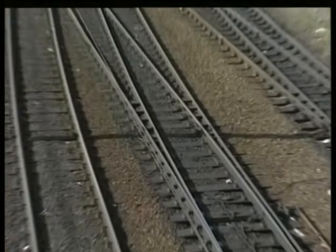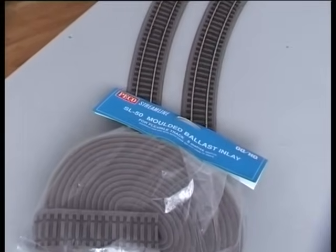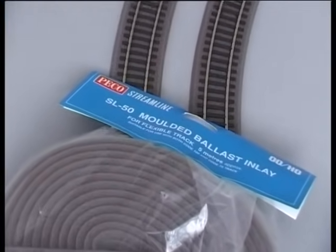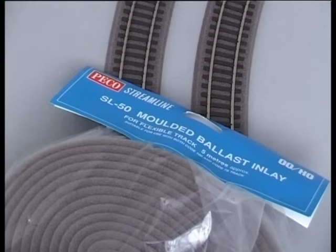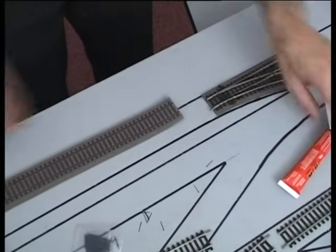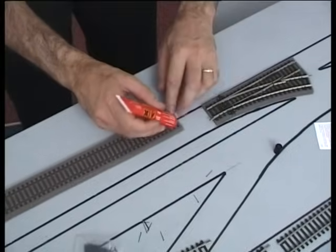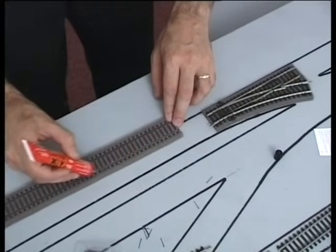On real railways, ballast consists of stones packed under and between the sleepers to form a stable track bed. On our model, we'll represent this using Pico foam inlay. Granular ballast can be used, but it's more involved, and an example will be shown later. The inlay is cut with a sharp knife to marry up with the adjacent section of track. Then a small amount of impact adhesive is applied to the slots in the inlay in which the track will sit.